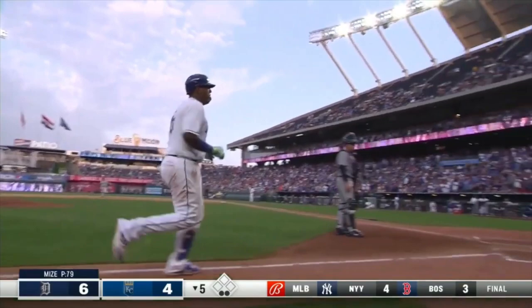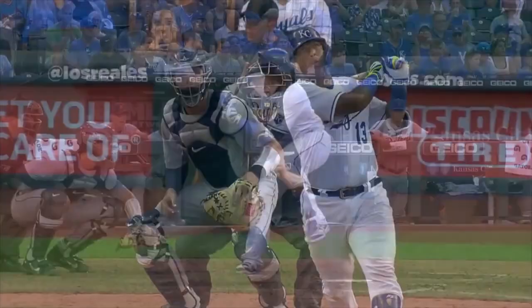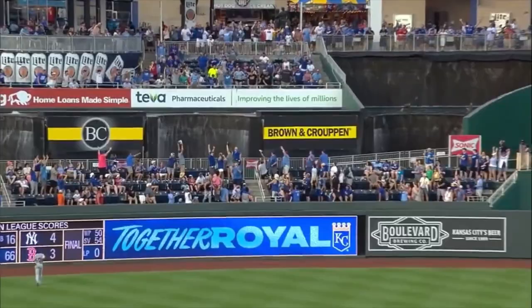One swing of the bat gets him back in. Salvi's 22nd homer, and it was a view it immediately when he hit it. I'm going to admire that one. Beauty. 57, 58, 59th RBI now.